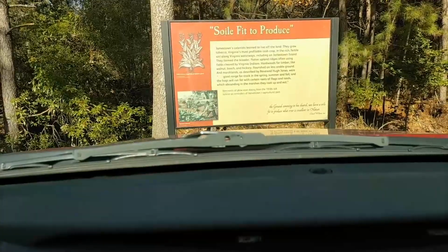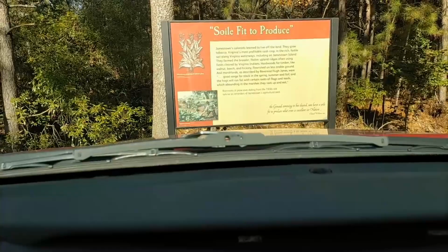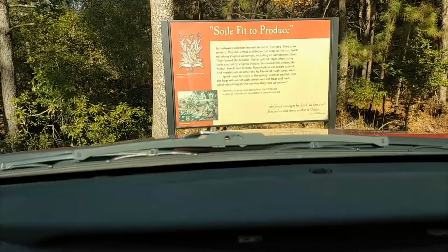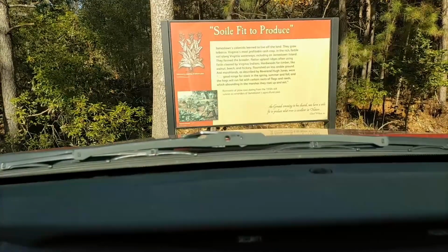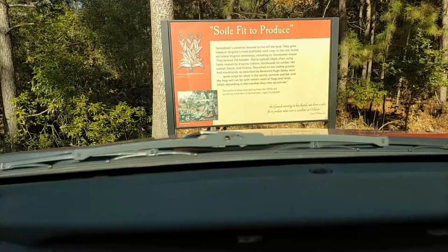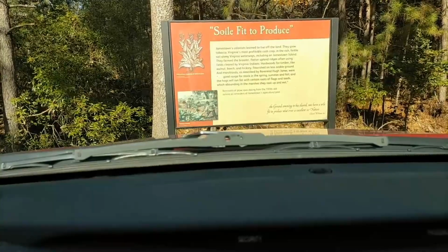Hardwoods for timber like walnut, beech, and hickory flourished. There goes another bicyclist behind me. They flourished on less arable grounds and marshlands, as described by Reverend Hugh Jones, which were, quote, "good range for stock in the spring, summer, and fall, and the hogs will run fat with certain roots of flags and reeds which abounding in the marshes they root up and eat," end quote. But yet today we feed them corn and put them in a mud lot.